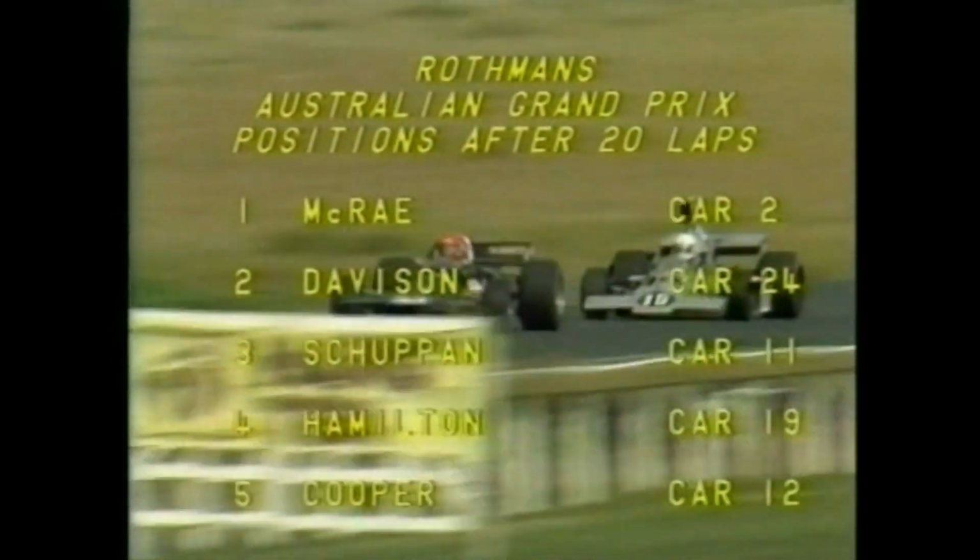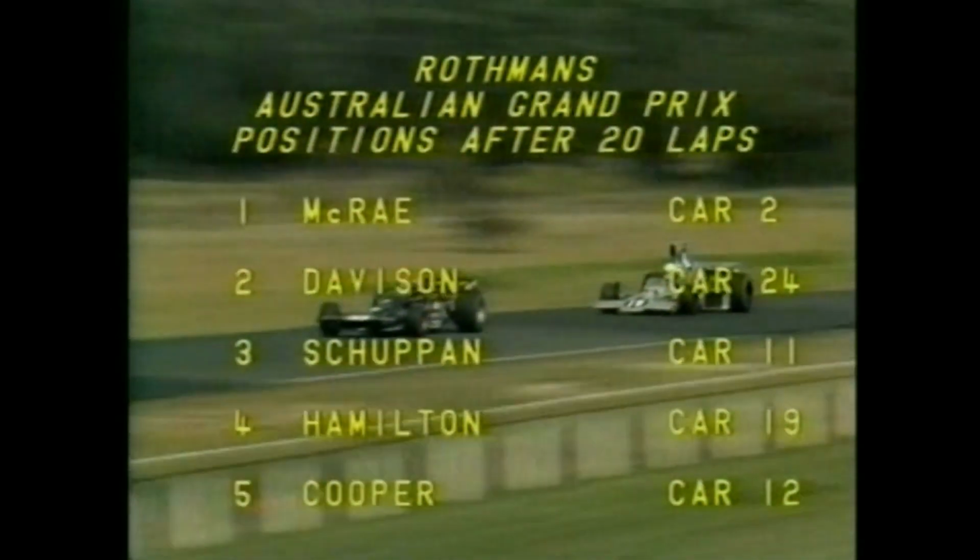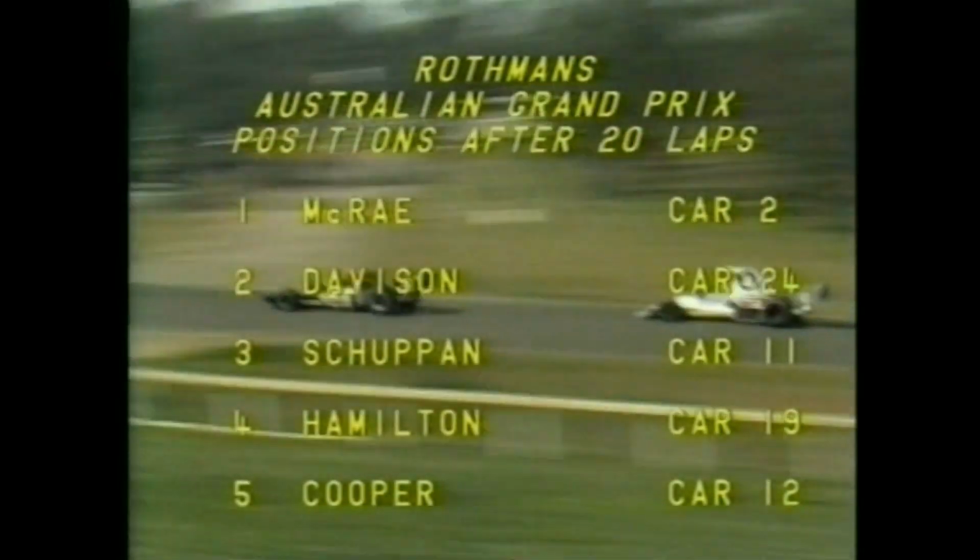When they come up behind these slower cars, funny things can happen. Schuppan was balked and Hamilton got up behind him, but then Hamilton got balked again and is still trying to get past Briggs. We saw Briggs waving the other cars through, but unfortunately he didn't slow down nearly enough to give Hamilton all the room he needed to make a proper line around Holden Corner. Now Alan Hamilton's got to start all over again and get back onto the tail of Schuppan's Alfa.